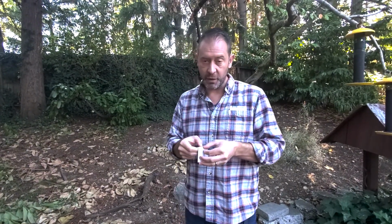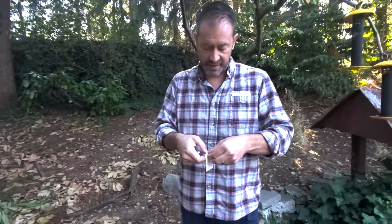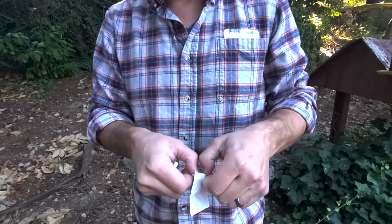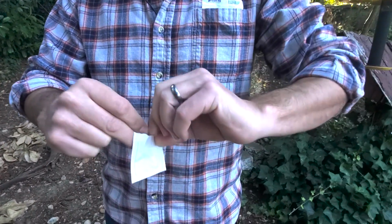So guys, I just tore the top off a smaller seed packet within the seed packet that we got. And so I'm being very careful and very intentional about how I'm opening this up. You want to be intentional with how you open this because these seeds are very small and you don't want to lose any as you're opening.